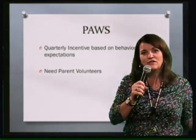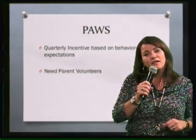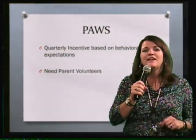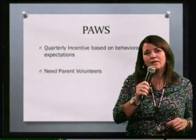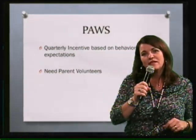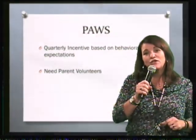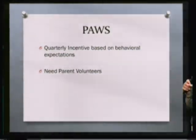Many of those expectations are the same as what you have for them at home. And then to celebrate that good work with their citizenship, we reward them with this afternoon of just a great time. Many parents will say to me, it's so nice to see our children being kids. And we encourage you to come up and help volunteer. And again, those are on a quarterly basis.